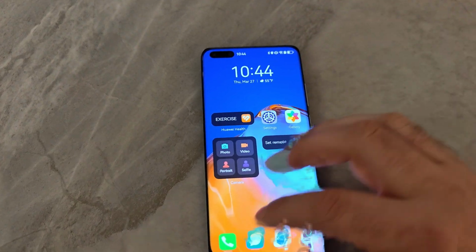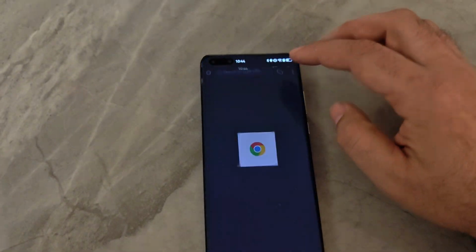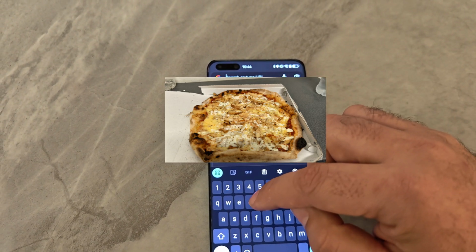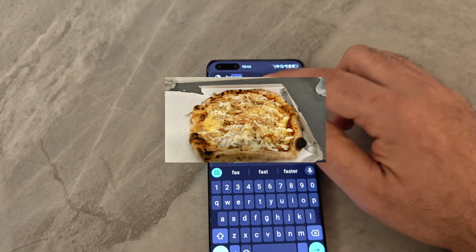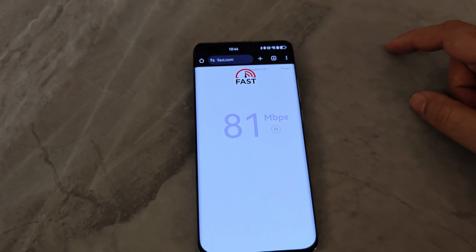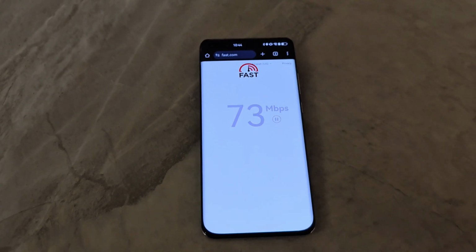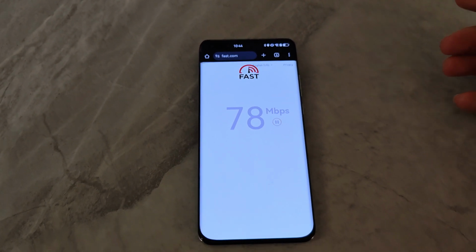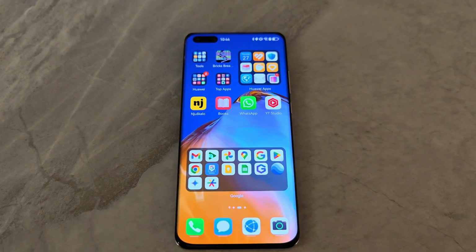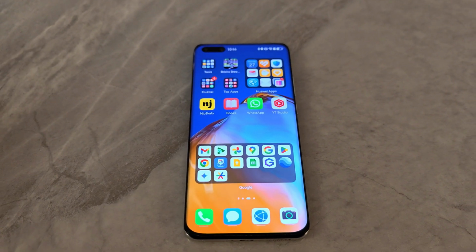And whatever you throw at it, okay, let's say Chrome, we will go test my Wi-Fi speed. My Wi-Fi speed is not the best, but our router is really far from me and it's connected really nicely to it. So Wi-Fi still works great. With Bluetooth you can connect your watch. I connected my Huawei watch and it works nicely.